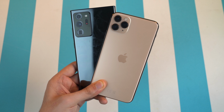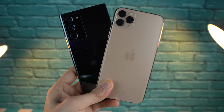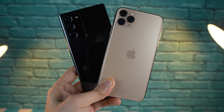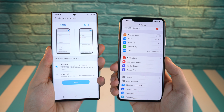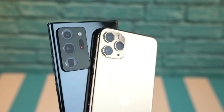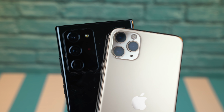So yeah guys, all in all, I have to say, despite the difference in the numbers, in terms of real life performance, the Note 20 Ultra is actually really good despite having the Exynos 990. The 8 GB of RAM is decent, but 12 GB of RAM should have completely finished off the iPhone without any issue. The iPhone 11 Pro Max, obviously, considering its 4 GB of RAM, still kept some of the basic applications in the memory.